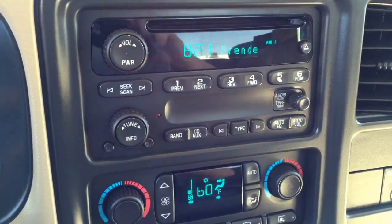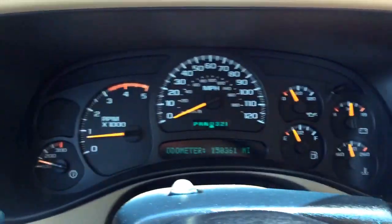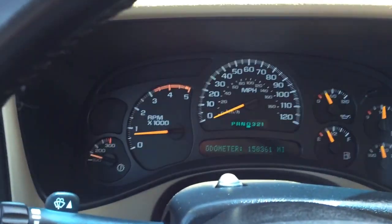Down. Perfect. Works fine. Steering controls work for everything. All right, let's go for a ride.